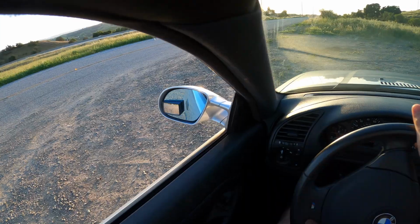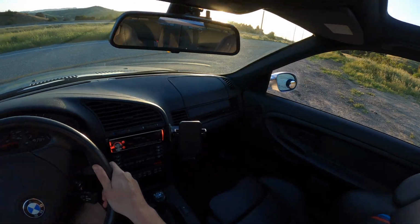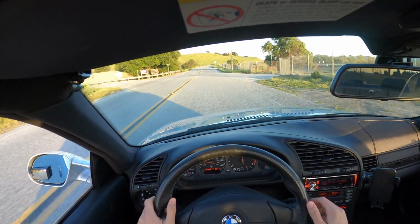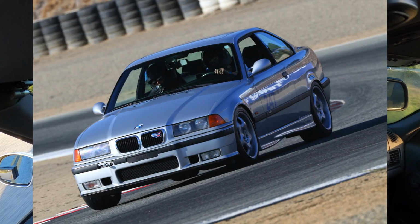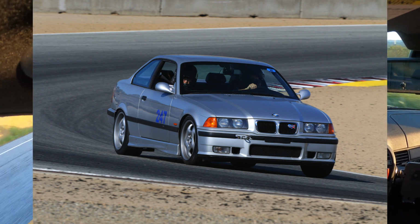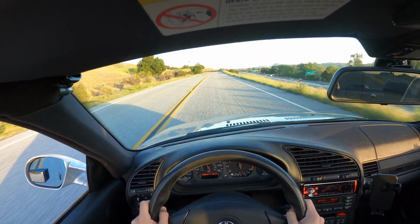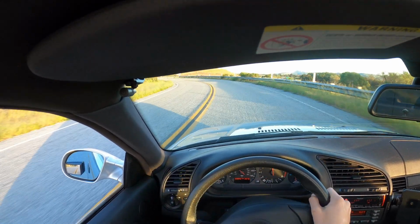I've also run the Dureza Star Spec Z1, the Z2 Star Spec as well, the G-Force Rivals on different cars. But the RE71Rs I think are one of my favorites because they lasted all day, never got greasy, and since the E36 M3 is fairly light, and I have a good alignment on it, the tire wear really has not been bad. So as far as parts in total, I spent $2,334.82 to get my E36 M3 ready for the track.